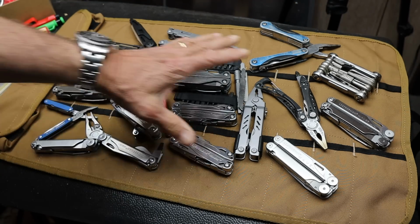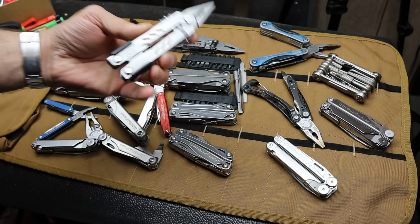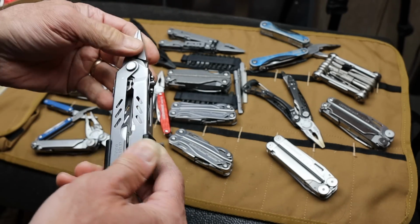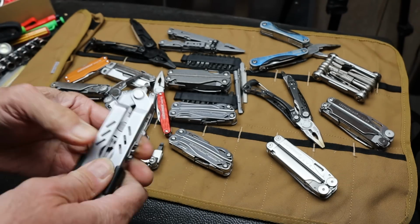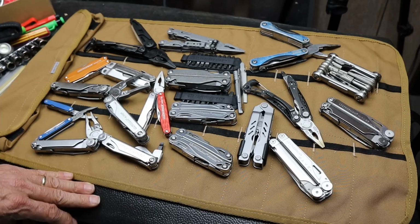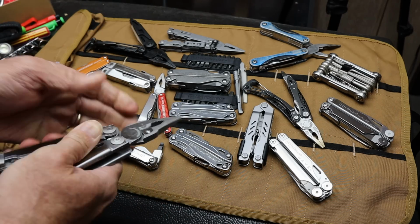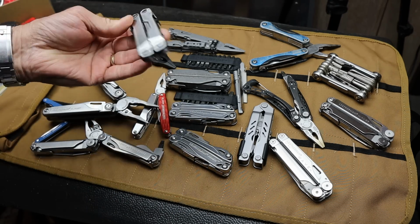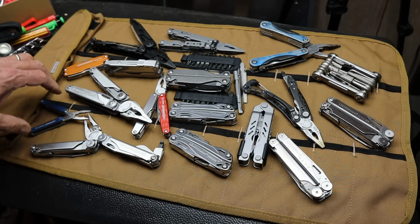And then there are the Leathermans, which I think has probably the best offering. I've used a lot of others. Here's a Gerber. This is kind of an out the front one. And I'm not impressed with most of them. I have some little tiny ones that I think are okay, but I like the Leatherman. I like the blades. I like the execution of the pliers. And I like the ability to choose essentially what kind you want for what adventure you're embarking on.